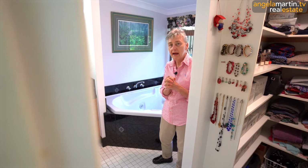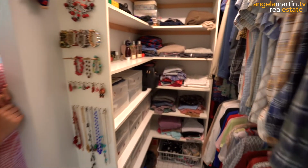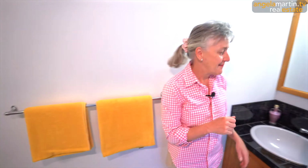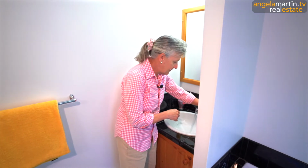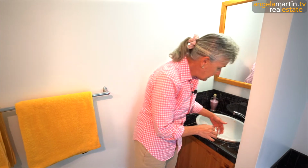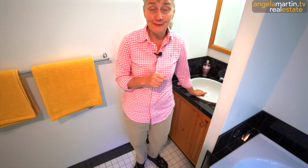Love the spa bath. Have a quick look in here and then come on in. Plenty of space. Again, I am going to go on about the functionality. This sink, I don't know if you can see it, but it's deep. Again, normally sinks are not that deep anymore. I don't know what's happened to design of white goods. They may have gone a little bit mad, but this is a really functional deep sink.